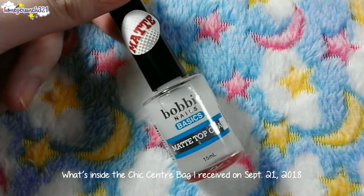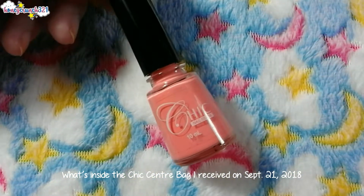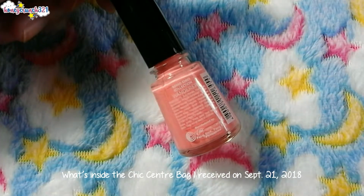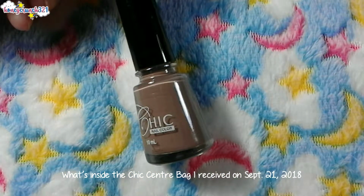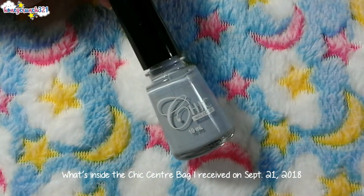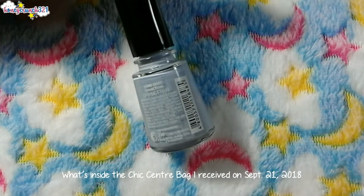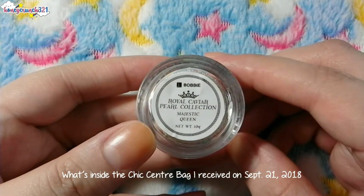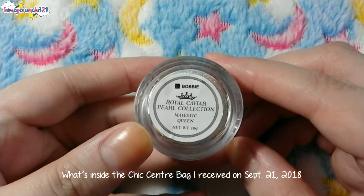Next we have a matte top coat by Bobby Nails. Then here's Wonder from Chic Nail Colors Boho Chic Collection. And next is another polish from Chic Nail Colors Boho Chic Collection, and it's Bohemian. And this is Drip Setter, which is from their Boho Chic Collection as well. And lastly, a Caviar Nail Beads from Bobby, and this is from their Royal Caviar Pearl Collection, and it's called Majestic Queen.